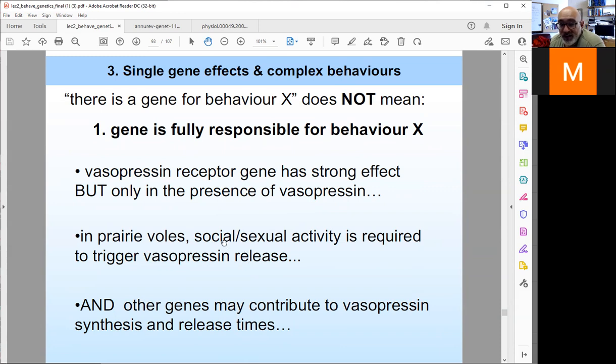So in prairie voles, social sexual activity is required in order to trigger the release of vasopressin, so that it can lead to the release of the dopamine through the receptor. And there are other genes that may also be contributing to vasopressin synthesis and release. So the genes associated with the production of vasopressin obviously also have an influence on the behavior. But on top of that, the prairie vole has to have sexual activity in order to release the vasopressin, and then the vasopressin can occupy those receptors, and that leads to that dopamine rush.